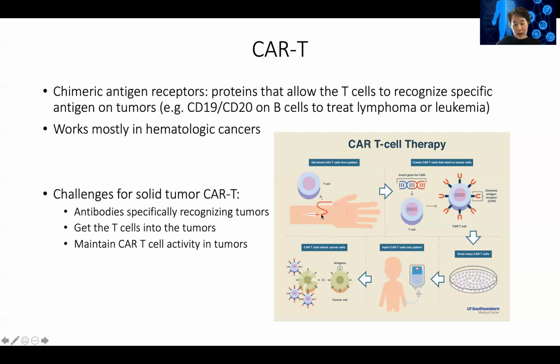When you have a cancer patient, you have to take their own T cells and then engineer the T cell to express this CAR, which on the cell surface is a protein which can be an antibody that recognizes the cancer-specific antigen. And in this case, it will be the CD19 and CD20 on B-cell leukemia or B-cell lymphoma. And then in the Petri dish, we can treat the cell with IL-2. And so the T cell will proliferate. And you can make like 10 to the 10th number of T cells. They all carry this CAR.